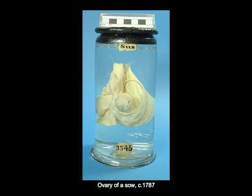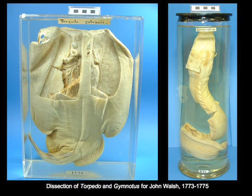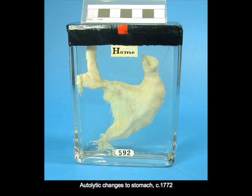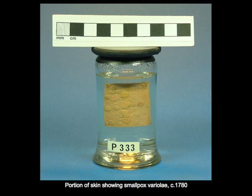These are examples of research for the Royal Society's Philosophical Transactions: an experiment on pig breeding, dissections of the torpedo and electric eel carried out for John Walsh in the 1770s, a specimen of a human stomach showing the autolytic changes, the digestion of the stomach after death, again published by John Hunter in the Philosophical Transactions with the encouragement of John Pringle, and a portion of skin showing smallpox. John Hunter also published a paper on the transmission of smallpox from the mother to the fetus while it was in the womb, and had a whole series of preparations illustrating his researches.